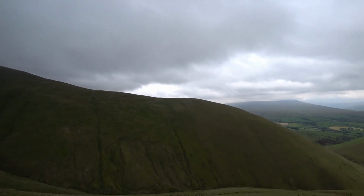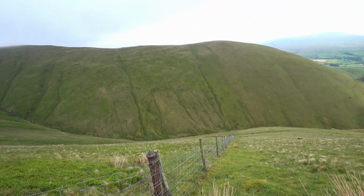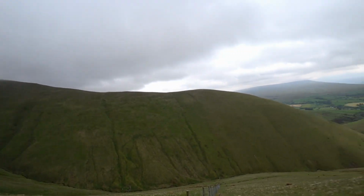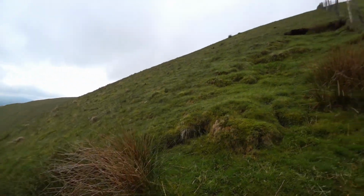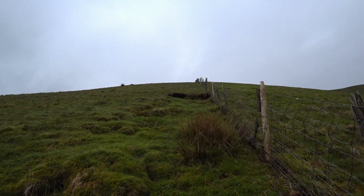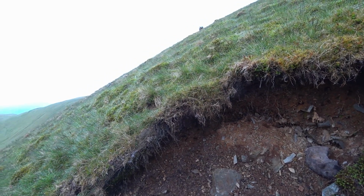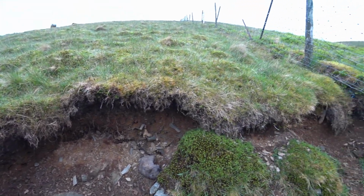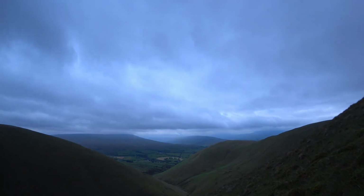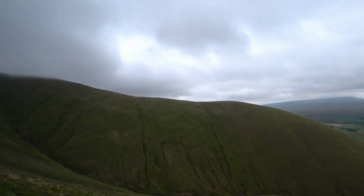That's what we've come up. That fence line there. Like I say, I hope you can appreciate how steep it is. And we're not over, no! See you in a minute. So here's one of those little sheep holes, to just get out of the weather a bit. Come on, let's get this thing done with now. Get back to the car.